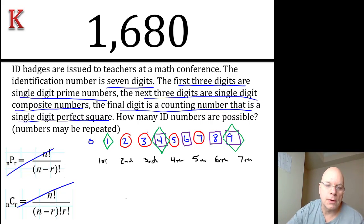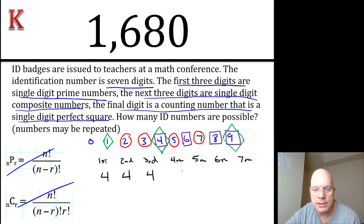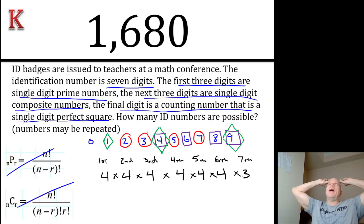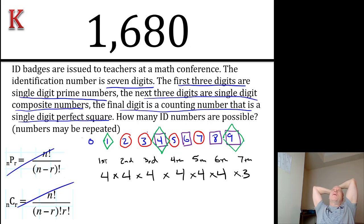Okay, good. So for single-digit prime numbers, we have circled those in red. So I have 4 choices for the first 3 digits of my ID badge. The next 3 digits are single-digit composite numbers, which we have boxed in purple, and there are also 4. And the last digit of the ID badge will be a single-digit perfect square, and we have identified 3 of those. So this is 4 times 4 times 4 times 4 times 4 times 4 times 3, which is 4 to the 6th power times 3, and 4 to the 6th is the same as 2 to the 12th power.